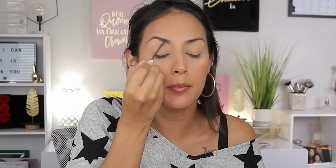I like when they have a very small tipped edge, because I can just go ahead and line the bottom of my brows and reshape my brows, because they're pretty sparse at the beginning of my brows. So I like these kinds of products because of that. And it doesn't look super harsh.